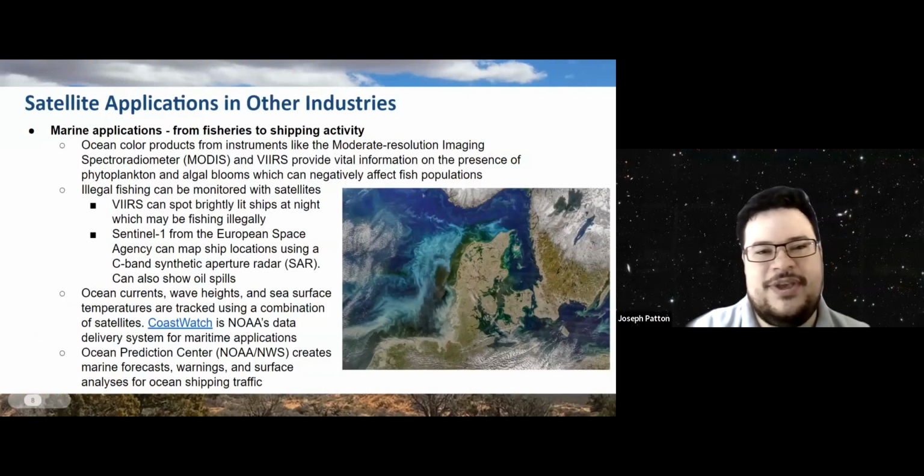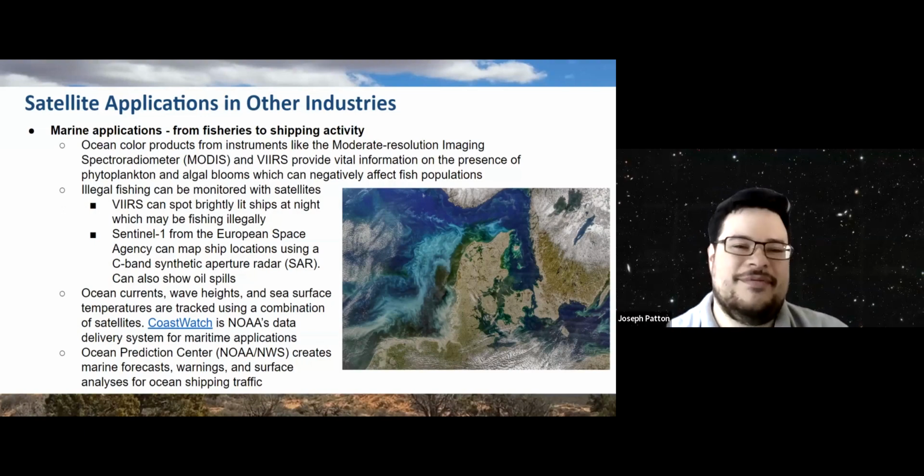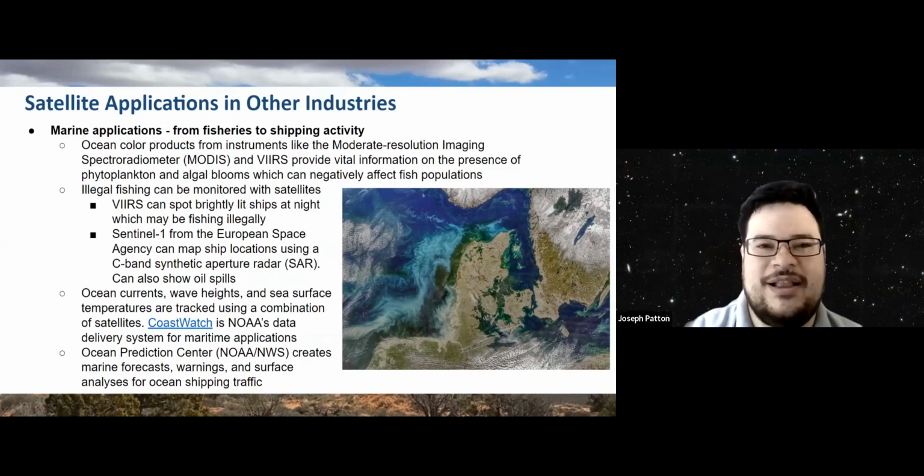In addition, we can have satellite applications in other industries as well. So, for example, the marine industry, from fisheries to shipping activity, it includes a lot of different things. One of the products that is particularly useful from a satellite data perspective is Ocean Color, and the Ocean Color product is produced from observations from that VIIRS satellite, and they provide vital information on the presence of phytoplankton and algal blooms, which can negatively affect fish populations and human populations as well.